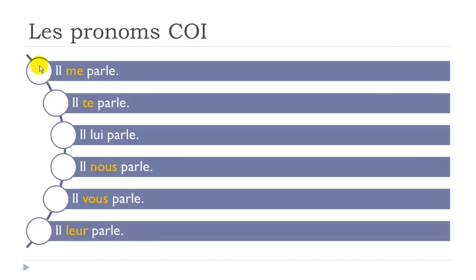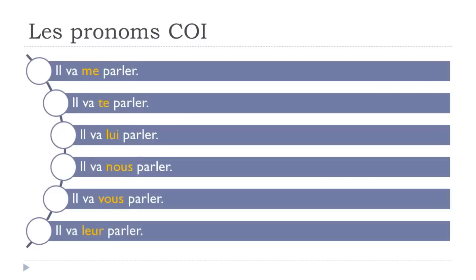All right? Il me parle. Il te parle. Il lui parle. Il nous parle. Il vous parle. Il leur parle. Okay, so these examples are with one verb. And then I've been rewriting the same sentence, but at the near future, with two verbs, and then we can see how they go now. Il va me parler.